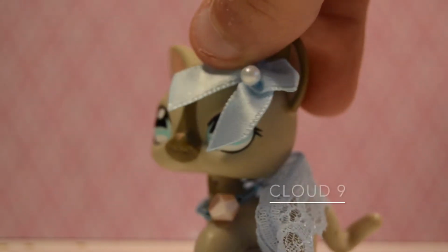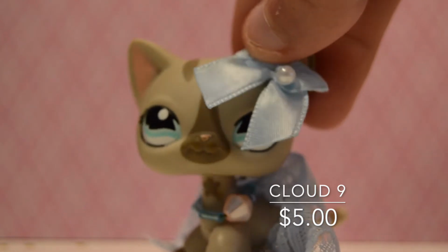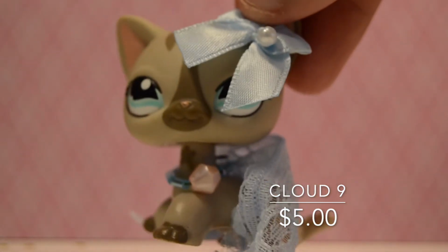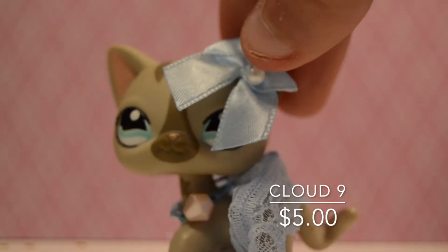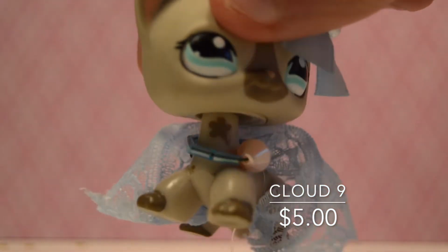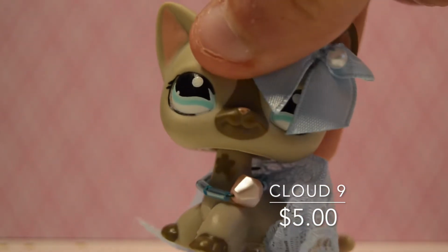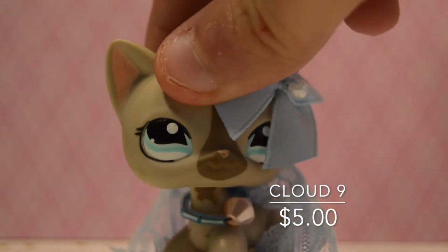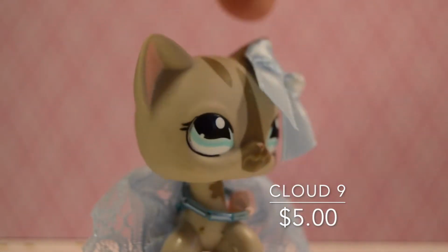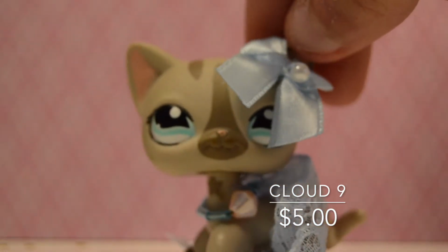Here's my mascot wearing another skirted outfit, and this one's called Cloud 9, and it's a light sky blue skirt, as you can tell, with the same color matching bow, and the necklace is also sky blue beads with this really pretty light baby pink as the middle charm on the necklace. And I think this one runs for $4.50 on my website as well.